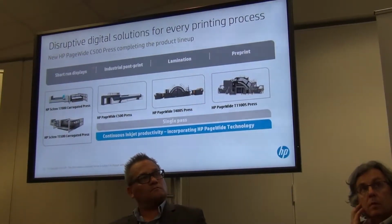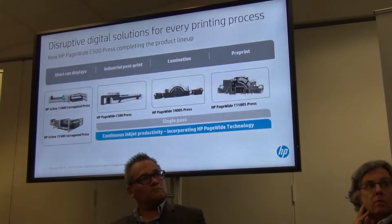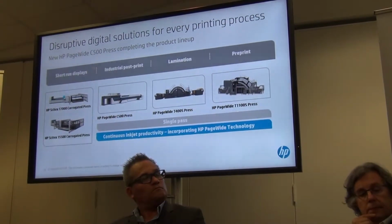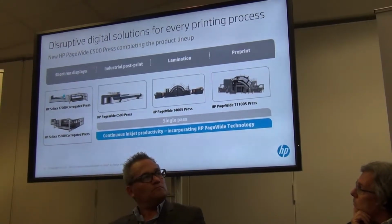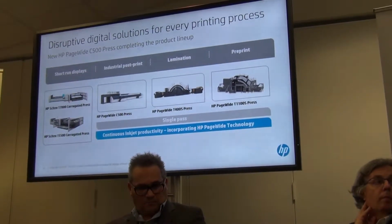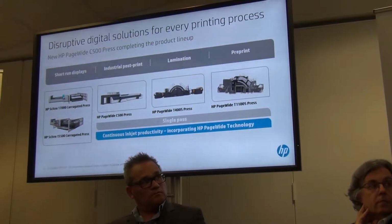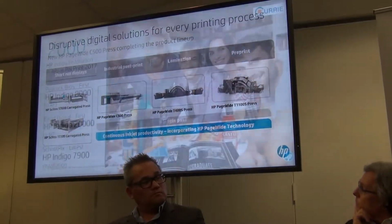And then finally the PageWide T1100 press, which is the absolute monster that we introduced at Drupa last year. And of course that's for really high-scale corrugated pre-printed applications. So the key message here is with PageWide technology, we're really scaling from an A4, A3 style device right up to high-volume industrial applications, and that's really showing how we can push that particular technology.